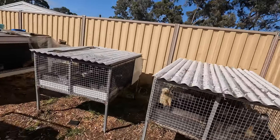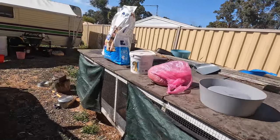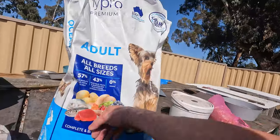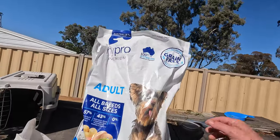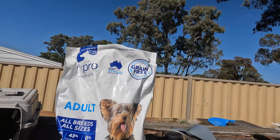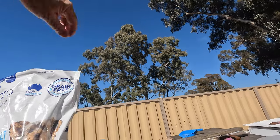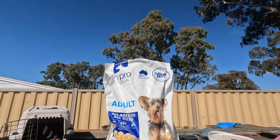They'll eat raw fish, but during the summer, like I said, only try and put enough in the cage that they're going to eat, and then during the day just leave them a little bit of kibble, you know. And they really love that stuff. This stuff's called High Pro Premium, grain free, hypoallergenic, whatever that is, complete and balanced.